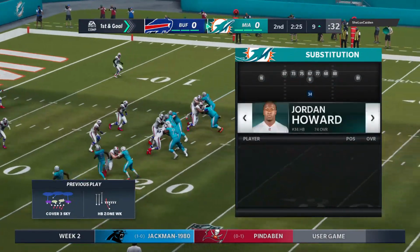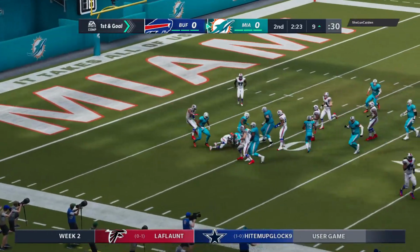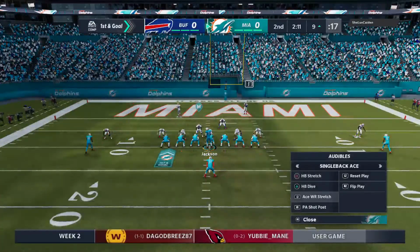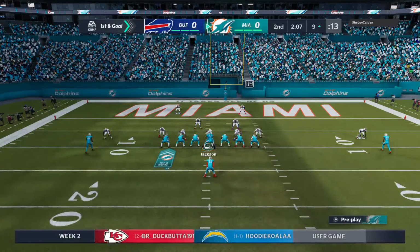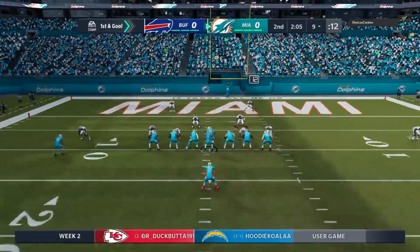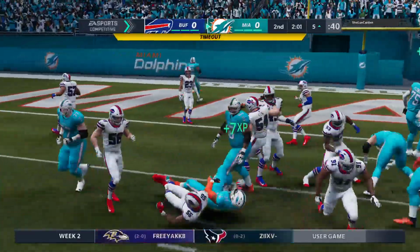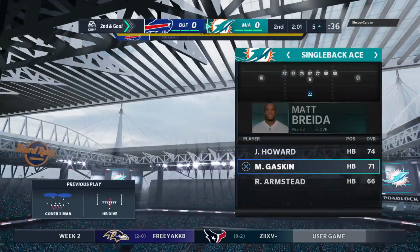Run there by Matt Breida, and he spent the early part of his career in San Francisco sharing the backfield and sharing the ball. What you really want with him, open space, and make sure he's touching it, because he can take it from 0 to the end zone in a very short amount of time. On 1st and goal, Howard, and he'll wind up picking up about 4, as that is going to bring us to the 2-minute warning.